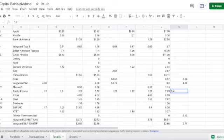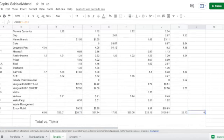$1.24 for Realty Income. We have Gap $1.33, and the last one SPHD $1.33 again, which brings the total for July to $23.13, which was more than the first month of the second quarter and the first month of the first quarter, which is a good sign, meaning that it is growing and getting bigger, and I like to see that.